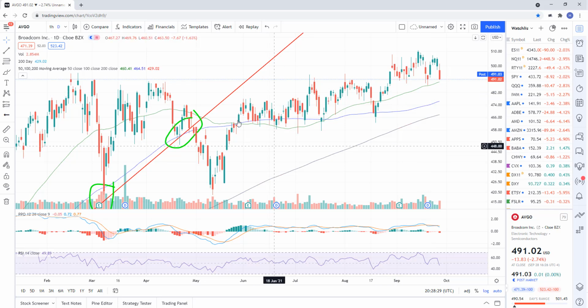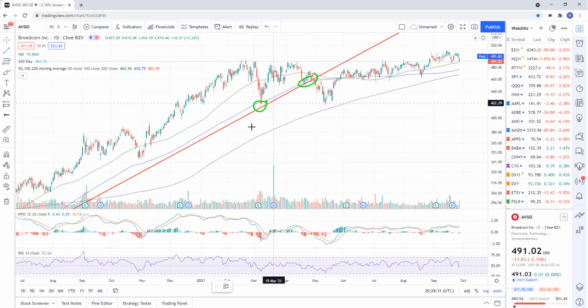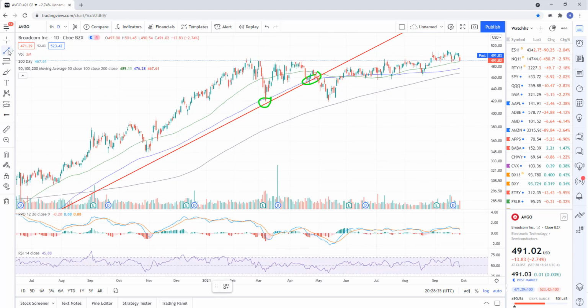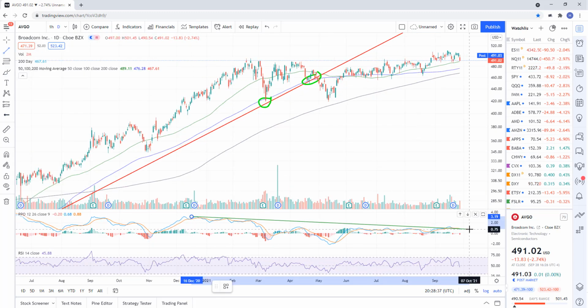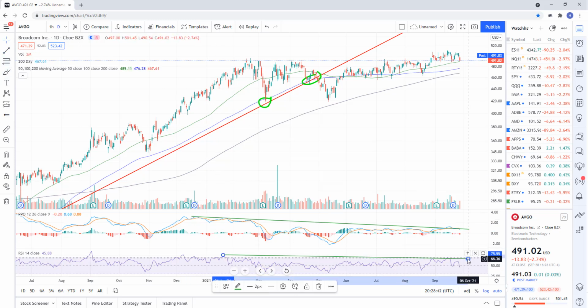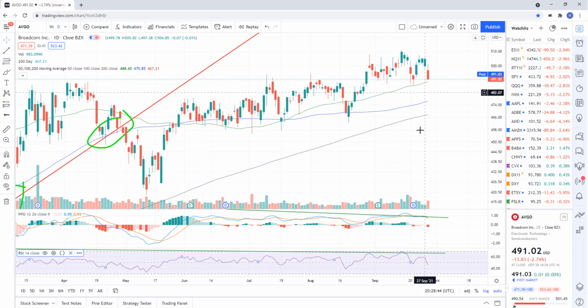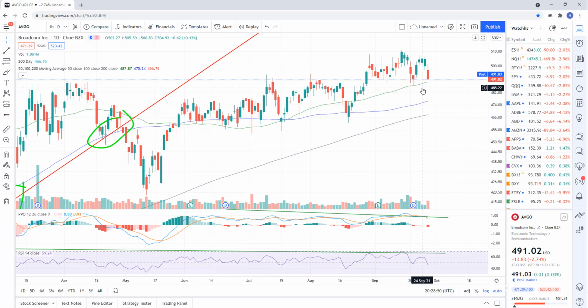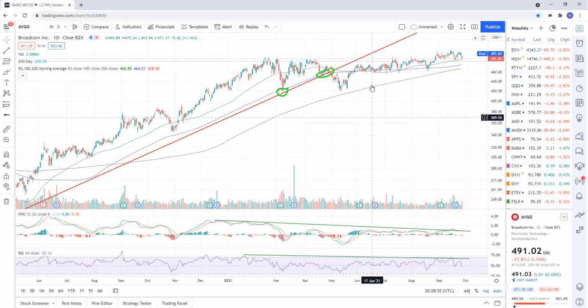Nothing technically damaged yet. I mean, obviously you've broken the trend. You've got negative divergence showing up on the RSI and the PPO. So everything remains technically a bearish thing. We need to see probably some of these moving averages get taken out. It's just been pretty choppy. So nothing crazy, but I just want to kind of point it out.